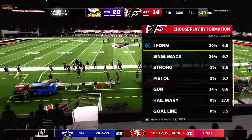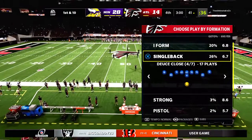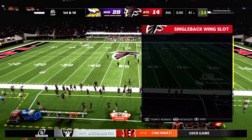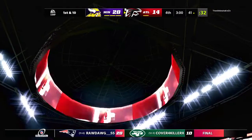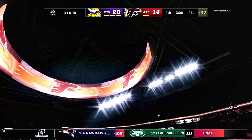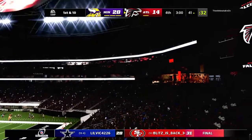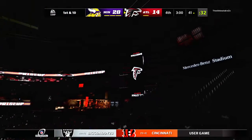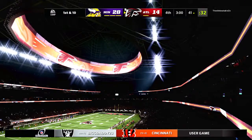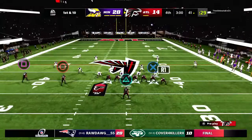Six-yard boot, but just 36 following a pretty decent return of 10 yards. And the Falcons will be taking over, first and 10. About set to begin their next drive, the Falcons offense at the line.